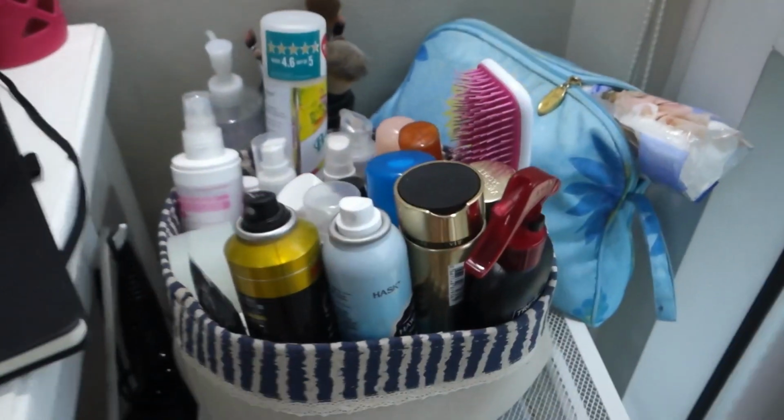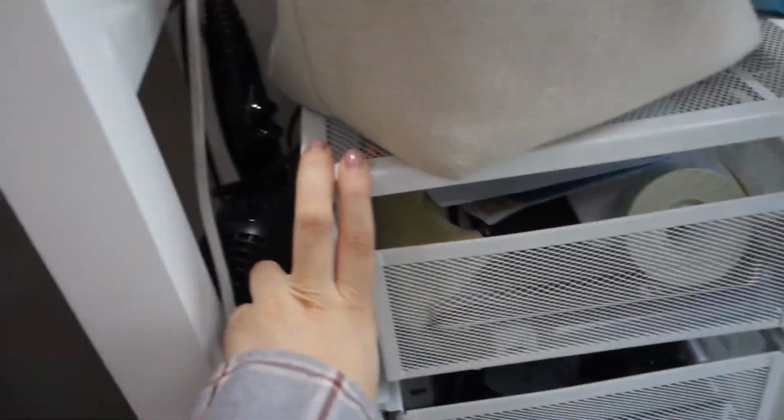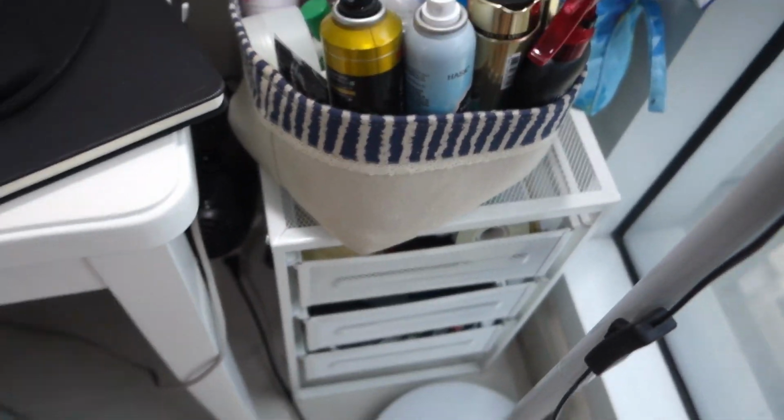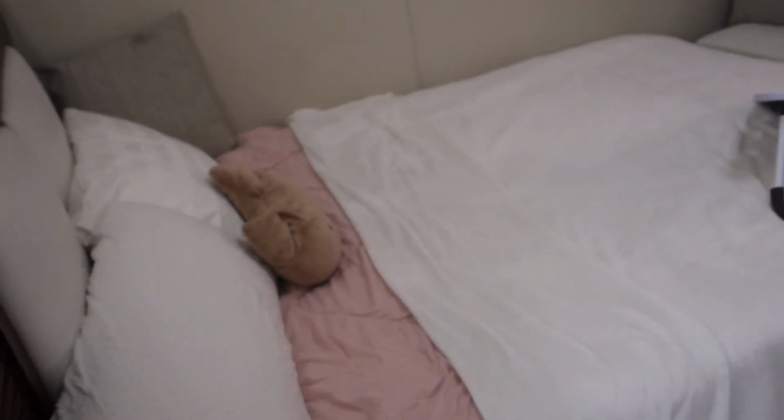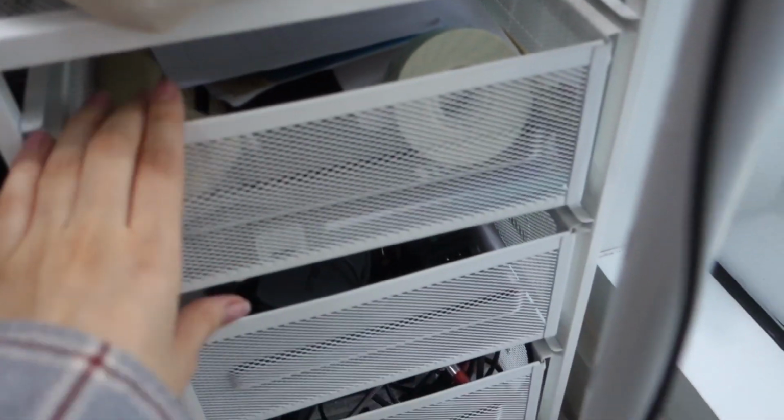And then we come to this corner here. This was an essential of mine when I first got here. I didn't have anywhere to put my things. This came with the room. That came with the room. The bed came with the room. That didn't. And this was the first place that I had to sort of put stuff in.